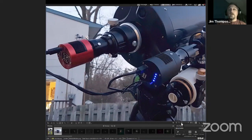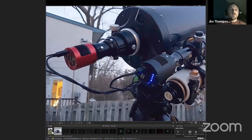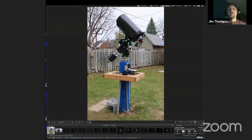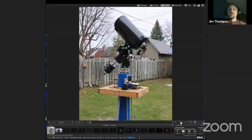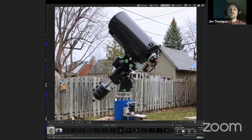So this is, like I said, my setup. So I'll back up a picture. So the mount I use is an equatorial mount, and it's mounted on a concrete pier in my backyard. So for the people who missed the presentation earlier today on the different types of mounts, this mount is motorized and it rotates about 2 different axes. I'll sketch them in for you.